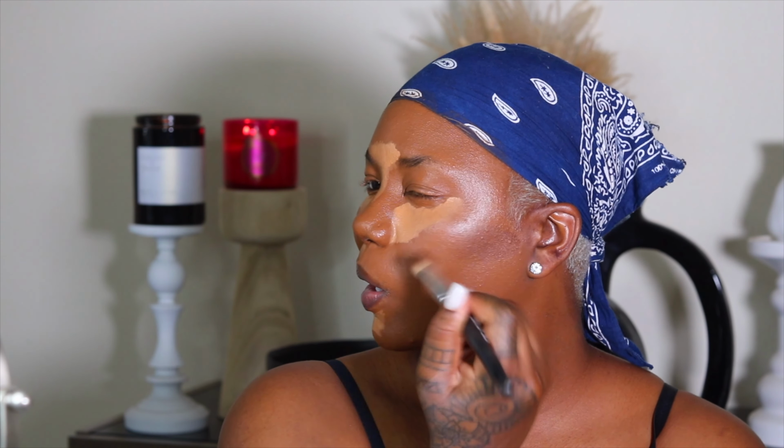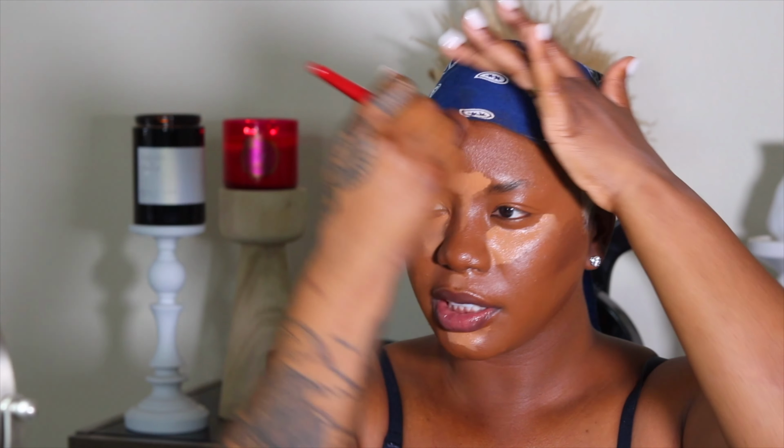Okay, so while that is drying on my face, I'm gonna go in with my cream bronzer by Anastasia, a little small painter brush. And why does my gel keep squeaking like that, baby? That's a real bad pet peeve of mine, squeakiness. Baby, that can't happen over here. Children, go to sleep for nap time. Bring my Smashbox brush and bring this out.